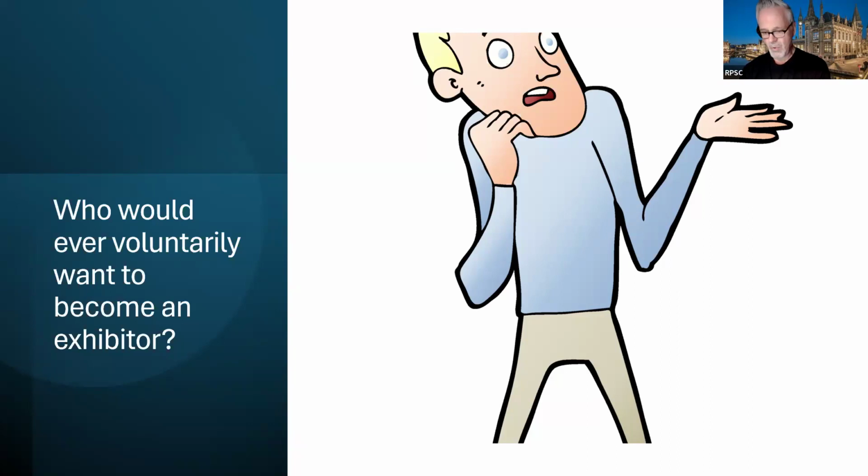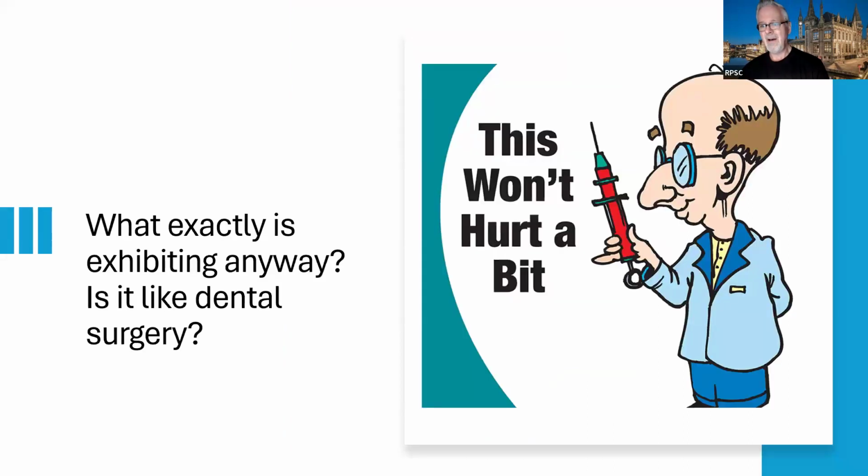So who would ever want to voluntarily become a philatelic exhibitor? We've all heard the stories of how difficult it is and how many rules there are. Some people have even suggested that philatelic exhibiting is the hobby version of dental surgery. And I hope by the end of this evening's presentation that you won't have that feeling. Maybe you will agree that this won't actually hurt a bit by the time we're done this evening.